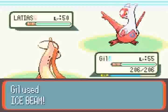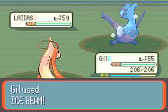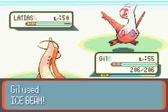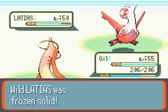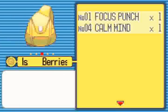So yeah, I think I pretty much established a rule. Any legendary I fail to recover must die. Unless it's like Moon. Okay, so yeah, that happened. So now it's frozen, so I should have an easier time catching this thing. Keyword being should.